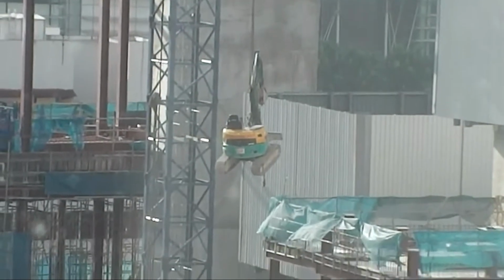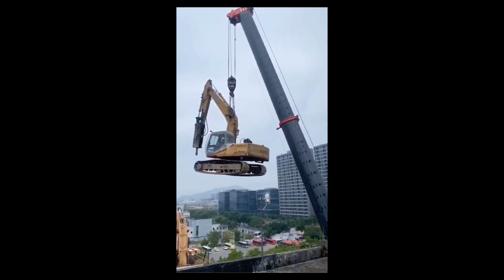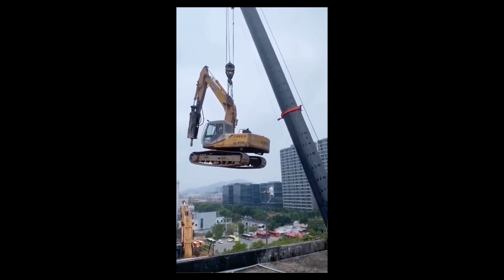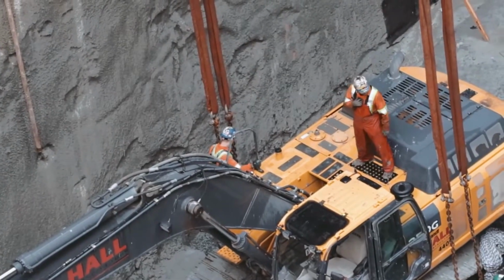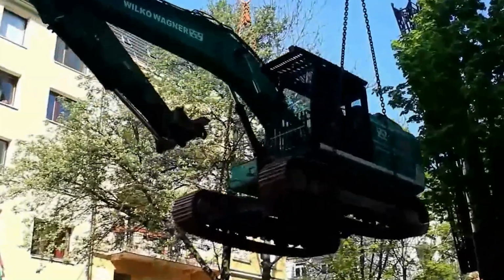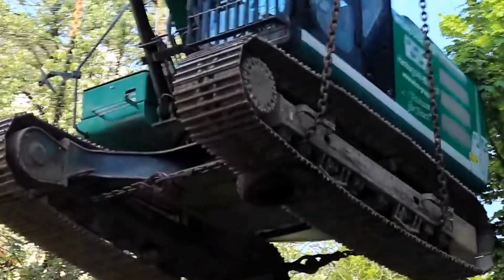There's no margin here, no ramp or fallback. Just a 20-ton excavator mid-air hanging from a crane. There's no wheels on the ground, no hydraulics to soften the blow, just tension in the cables and a whole lot of trust. The rigging creaks and the breeze moves the machine a few inches side to side. You've got a crane operator up top and someone inside the cab trusting that every bolt is solid.